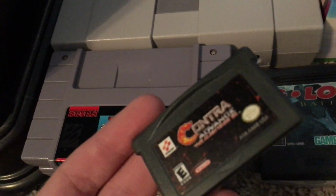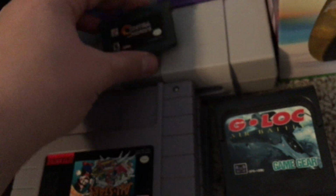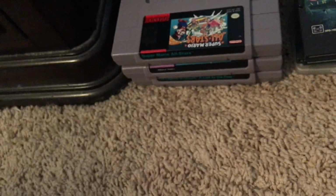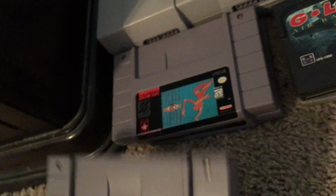This game is actually kind of worth some money. I think it's worth like $30 or $40. I showed it in some video that I made, like a pretty recent one, I think. And I'm out of breath from talking a lot. And then here's some more Super Nintendo games: Super Mario All-Stars, Prince of Persia 2, and Zelda: A Link to the Past.